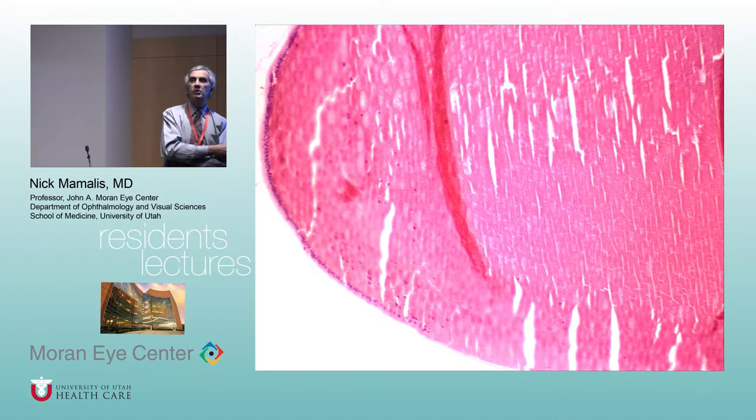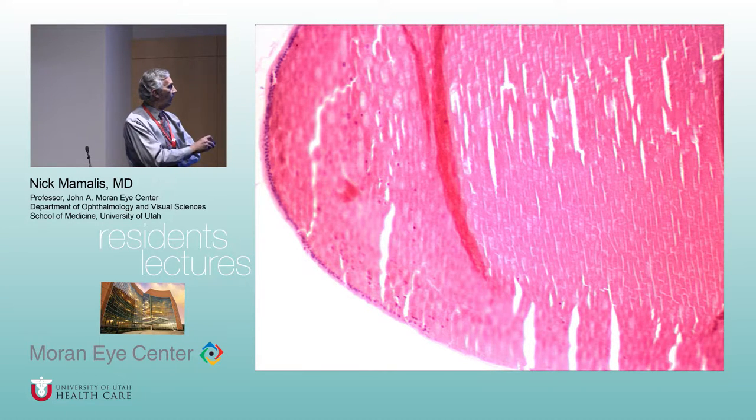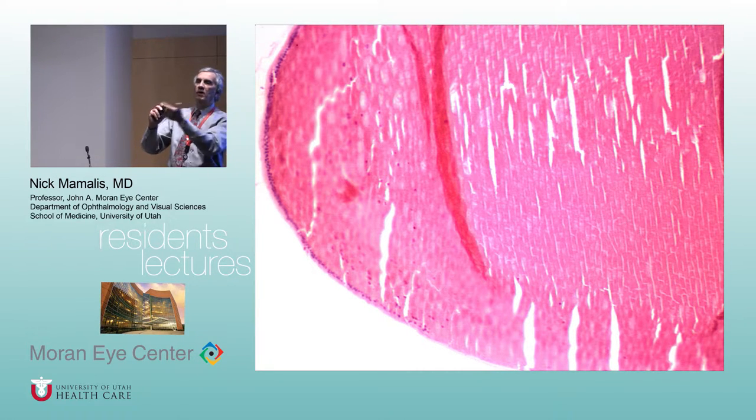All right, what part are we showing here, Chris? That's the equatorial region, or the so-called lens bow. And so as you look right here, when the lens fibers grow throughout life, they come to the equator, and then they fan out. And if you were to see this in three dimensions, they fan out along the edge of the equator. So if the lens were a flying saucer, they're on the edge of that flying saucer. And then they send fibers both anteriorly and posteriorly.